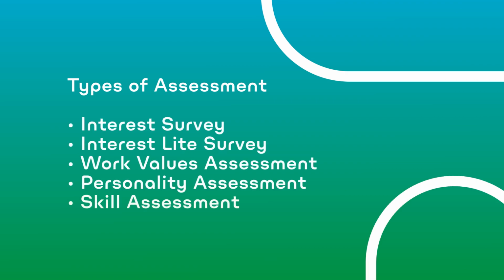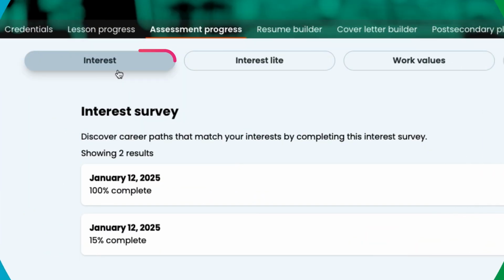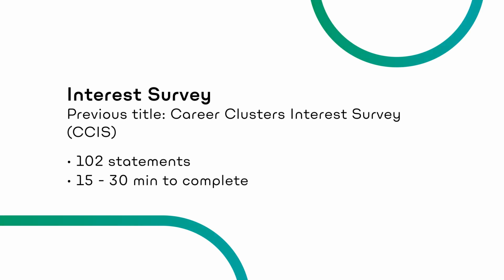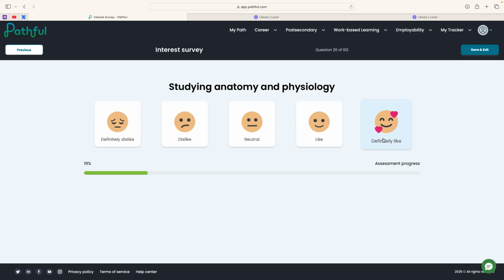Pathful offers 5 different assessments, each designed to help you better understand yourself and your career path. Let's go through each one. The Interest Survey, formerly known as the Career Clusters Interest Survey, or the CCIS, is an assessment that includes 102 statements and typically takes between 15 to 30 minutes to complete. Don't worry, there are no right or wrong answers, and you can take this assessment as many times as you would like.